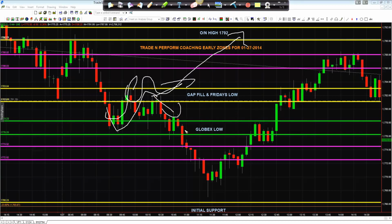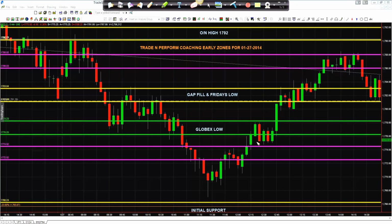But that even if we broke the Globex lows, if we recaptured Globex lows as we did right here, that could set up another trap trade and a push to the upside. In addition, I pointed out that we came up to Globex lows and we rejected the first time in. I tweeted this out. I even saw this over an iPhone, for God's sake. And I tweeted out, I said, if we get over Globex lows, trap trade in place. Boom. Trap game on.